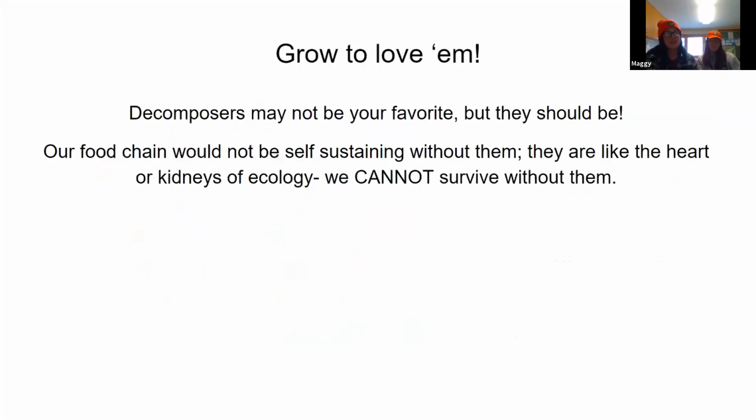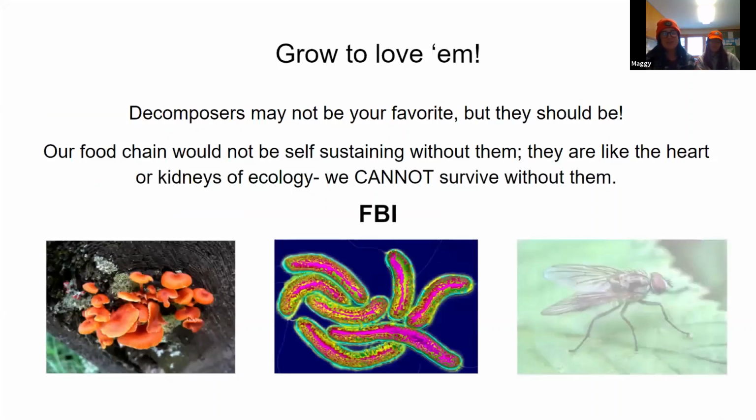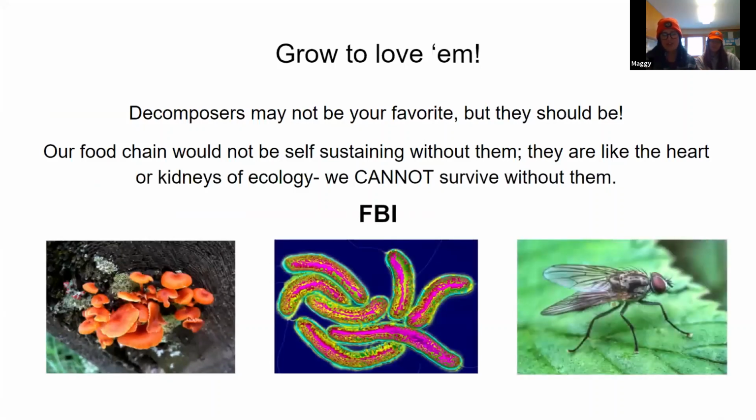Pollinators, hey, some really, really advanced scientists are trying to make mechanical pollinators. Good luck trying to make a mechanical decomposer. So we refer to our decomposers as the FBI because they are fungi, bacteria, and insects. So that's just a fun little acronym that I like.